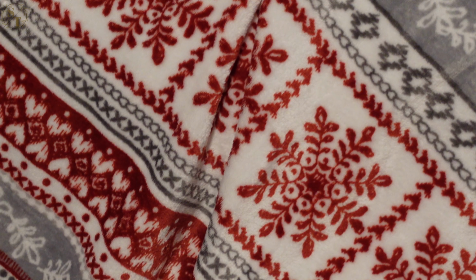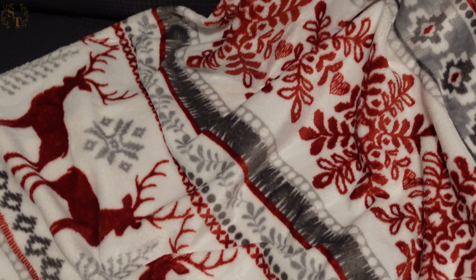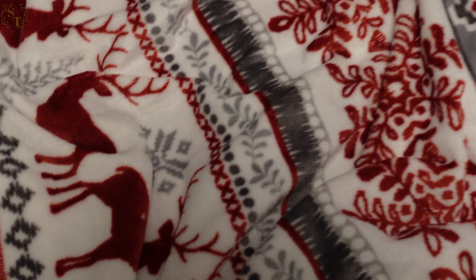I don't think that I actually showed a clip of the blankets that they had in stores, but they did have a bunch of them. I am going to also include a clip of the actual blanket so you can see it better, but it's just this right here. It does have white, grays, pinks in it, and then it does have little reindeers on it, and it also has some big snowflakes.